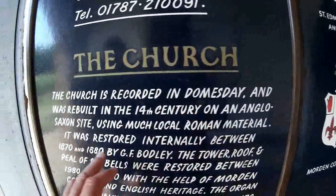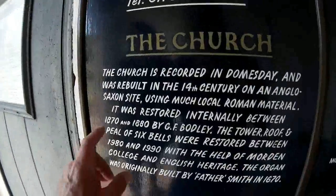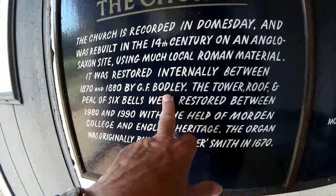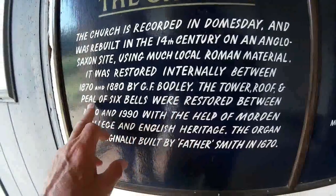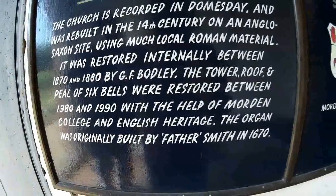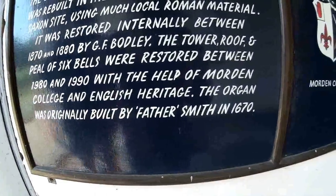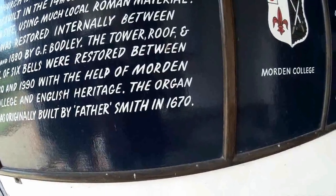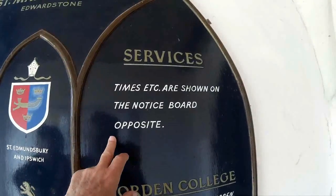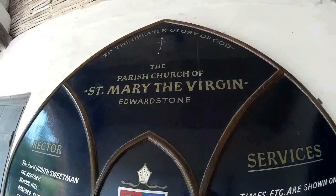This church is recorded in Domesday and was rebuilt in the 14th century on an Anglo-Saxon site using much local Roman material. It was restored internally between 1870 and 1880 by G.F. Bodley. The tower, roof, and peal of 6 bells were restored between 1980, that's not so long ago, and 1990, with the help of Morden College and English Heritage. The organ was originally built by Father Smith in 1670. Gosh. Morden College, St Edmundsbury and Ipswich. These are service times opposite. That's about the college. And it says the parish church of St. Mary the Virgin, Edwardstone.